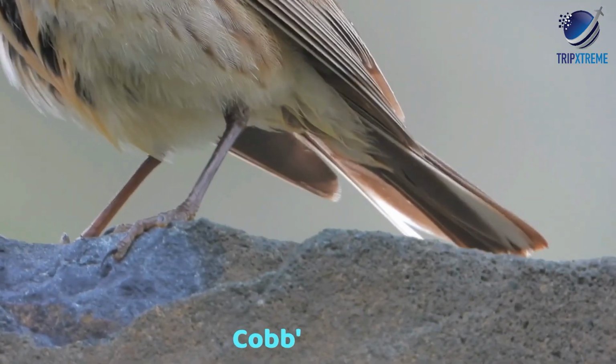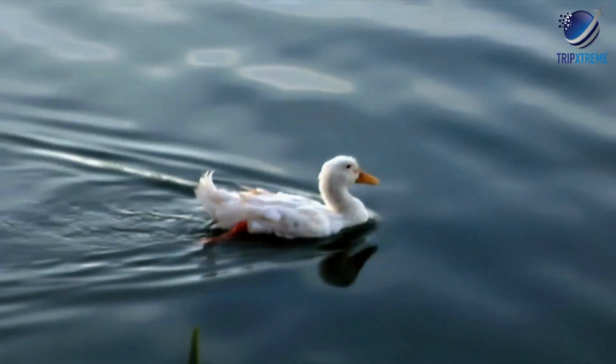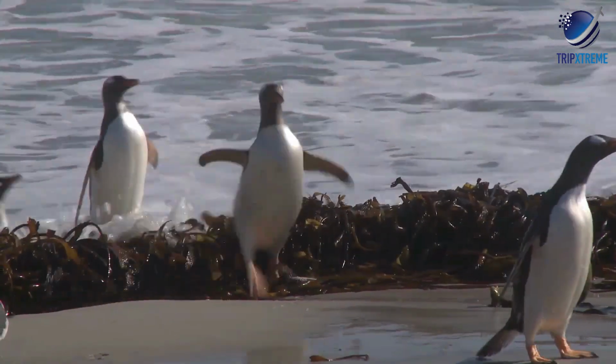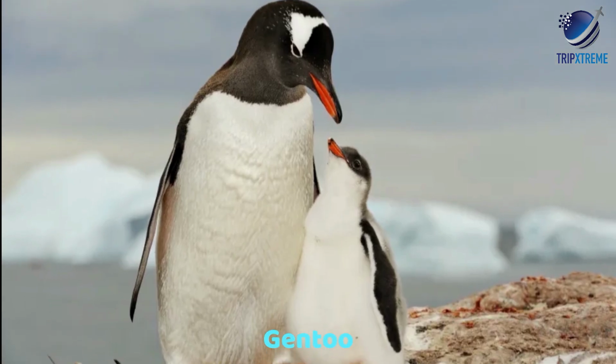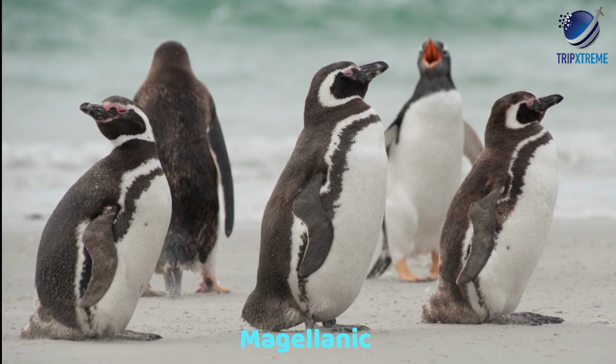2 bird species, the Cobb's wren and the Falkland flightless steamer duck, are both unique to the Falklands. Probably the most popular creatures here, however, are the island's 6 varieties of penguins. These include king, gentoo, rockhopper, macaroni, royal and the Magellanic penguins.